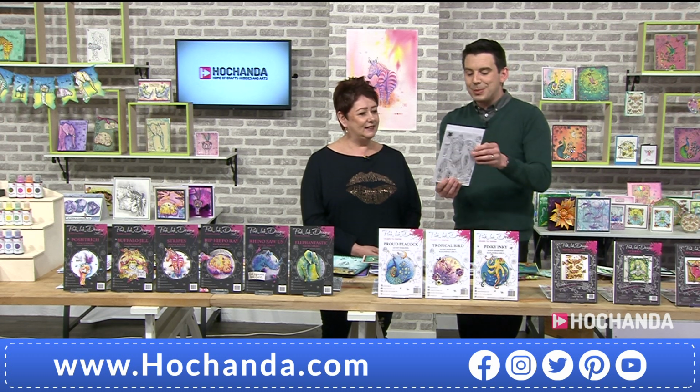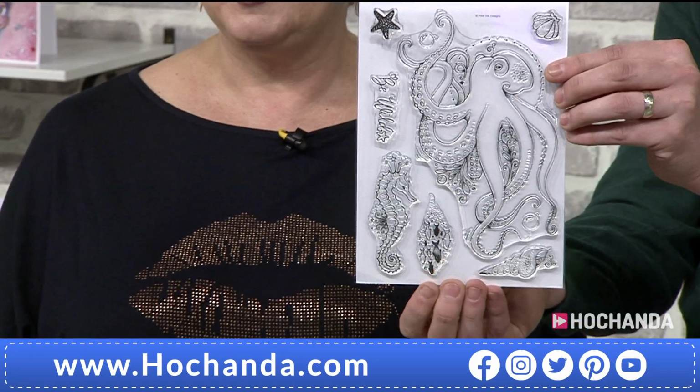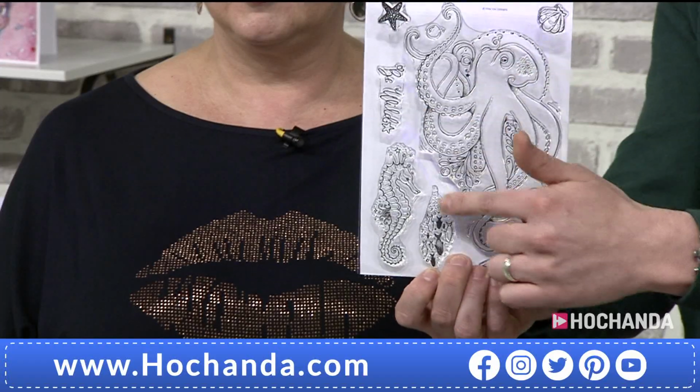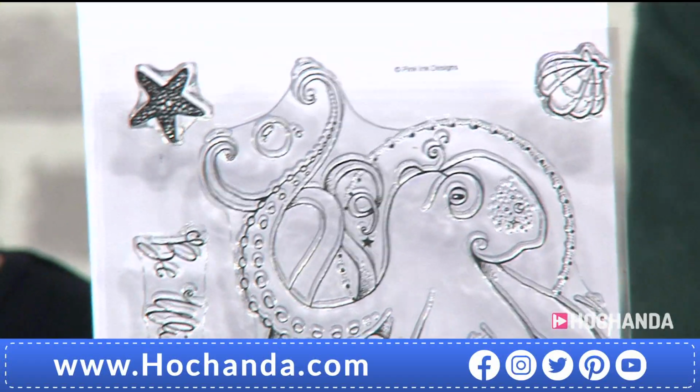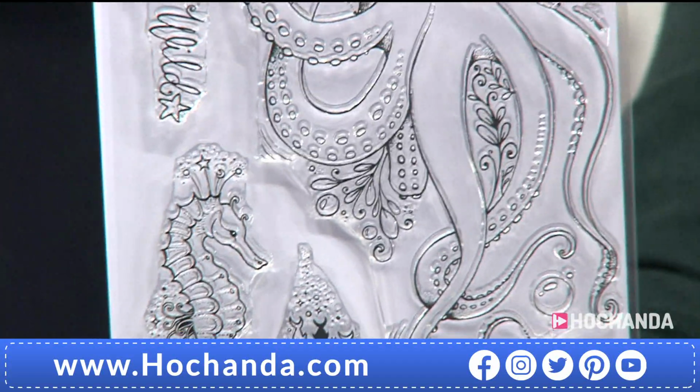And then, last but by no means least, Pinky Inky. Pinky Inky the octopus. But not only the octopus, so you get the main image, but then you also get things like the seahorses, the conch shells are in there, the starfish are in there as well. Also a few sentiments just thrown in as well.